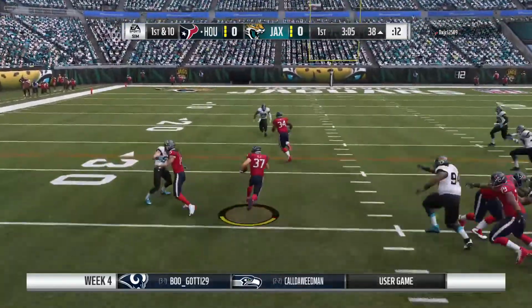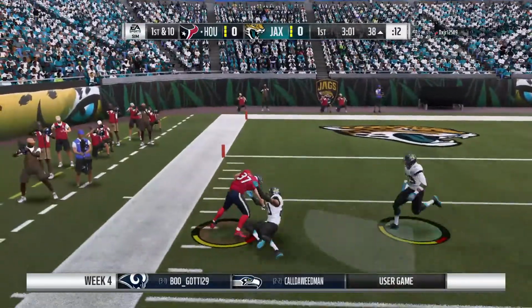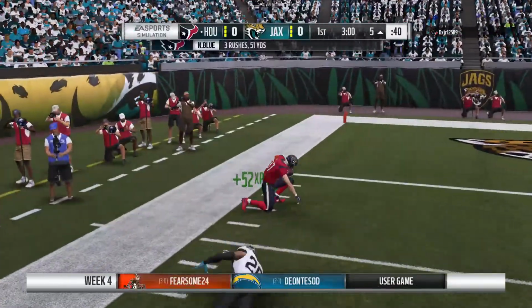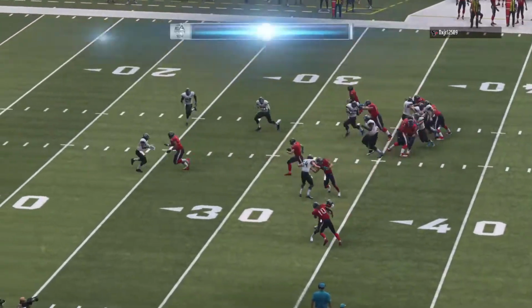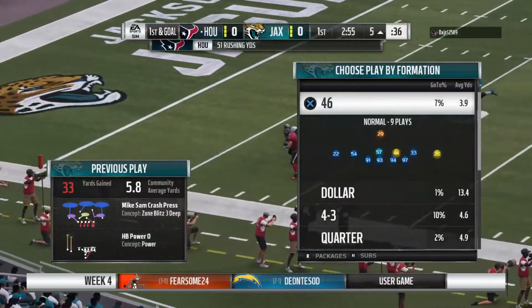They run with Blue. And an alley to run. And he gets it all the way down inside the 10 and mark him at the 5. That one good for 33 and a first.